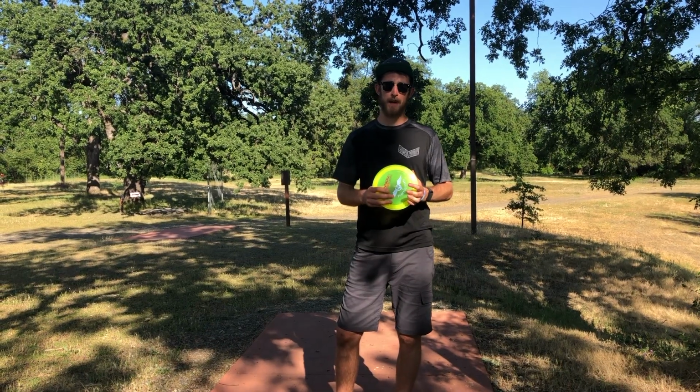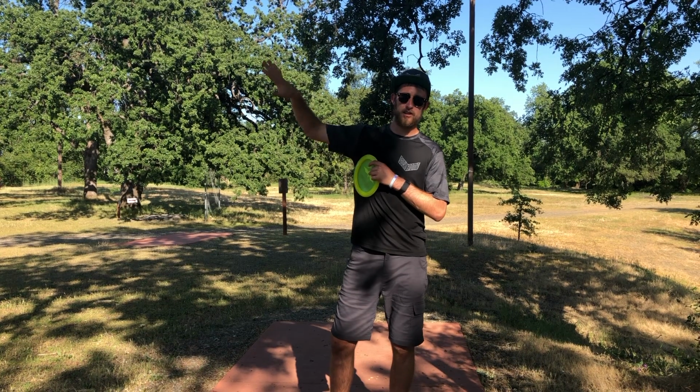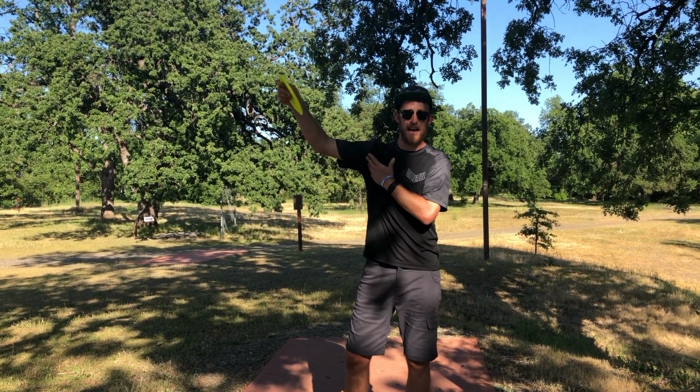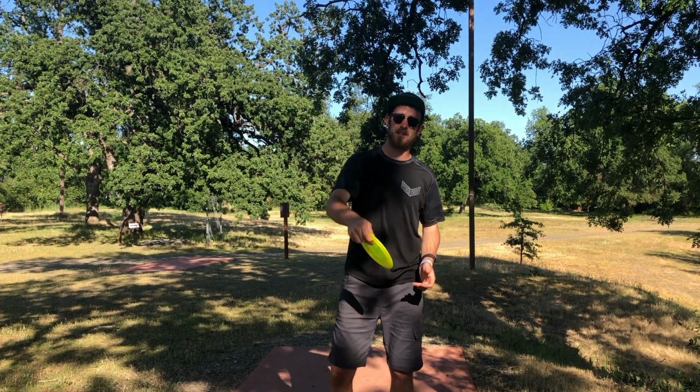I'm going with the Champion Max. I'm going high hyzer, letting it stall out, crash left. This hole is a severe dogleg left, so I'm throwing really high and with a lot of hyzer to get that drift back left.